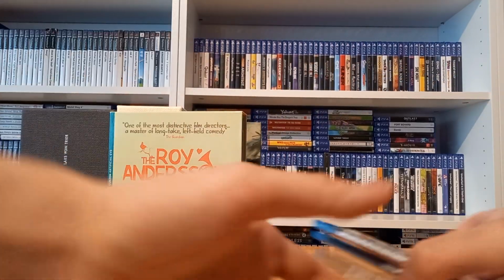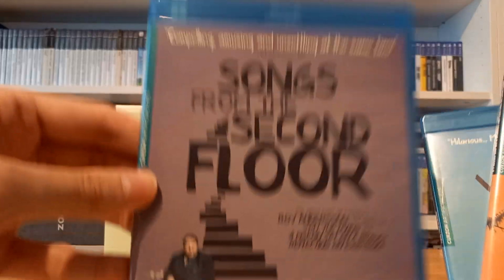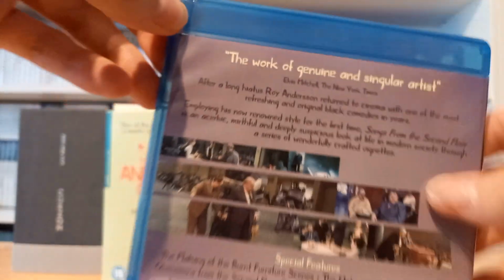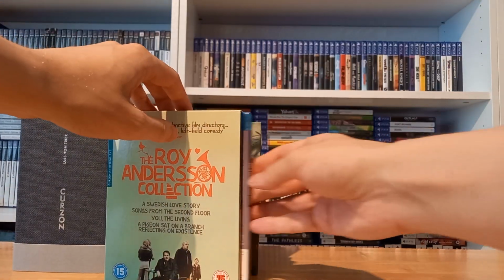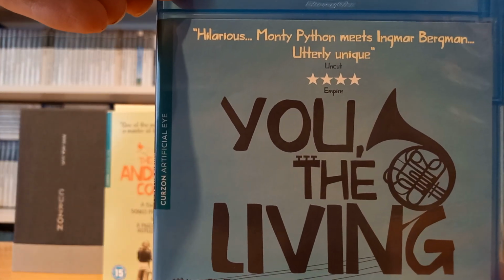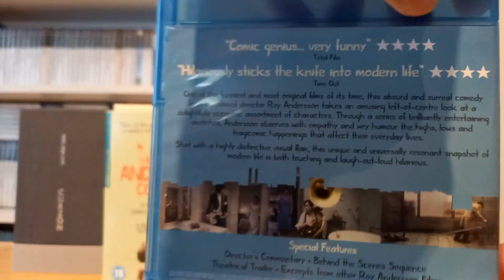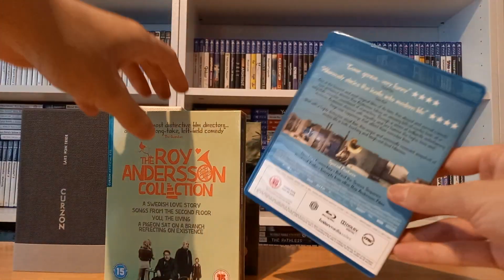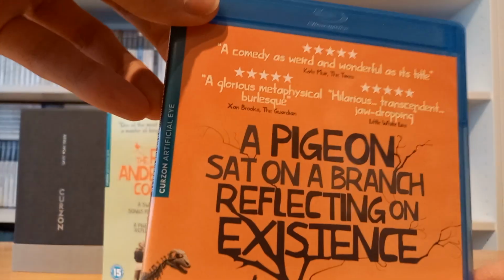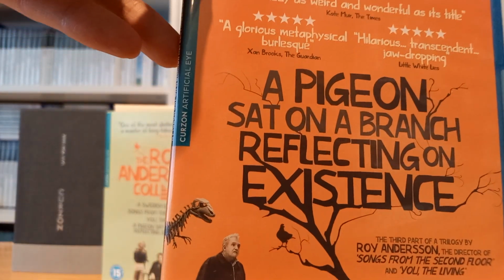And then we have these. These are fantastic. Songs from the Second Floor. It's definitely an acquired taste because these movies are extremely dry and dark when it comes to the humor. Monty Python meets Ingmar Bergman. That's quite a nice description for it. Yeah, A Pigeon Sat on a Branch Reflecting on Existence. What a great title!